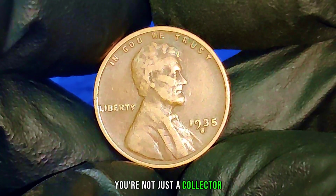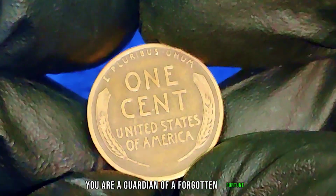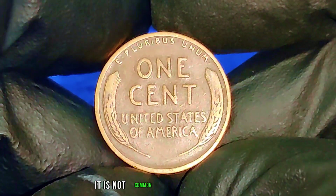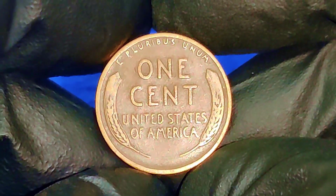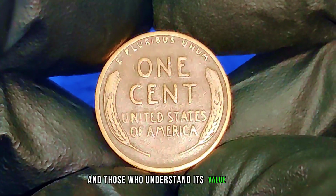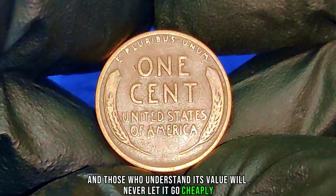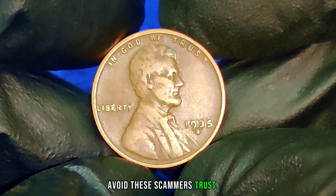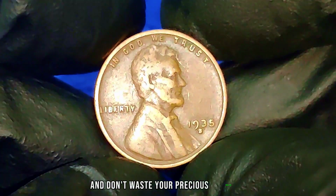You're not just a collector, you are a guardian of a forgotten fortune. This coin you hold is not ordinary. It is not common. It is not replaceable. It is a living artifact of wealth, and those who understand its value will never let it go cheaply. Do not sell your precious treasure to a common buyer at cheap prices. Avoid these scammers. Trust me, and don't waste your precious treasure.